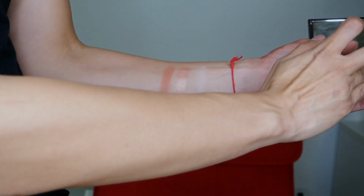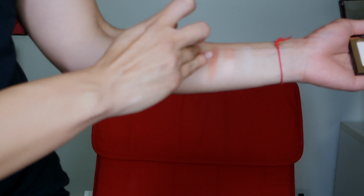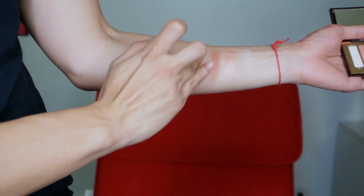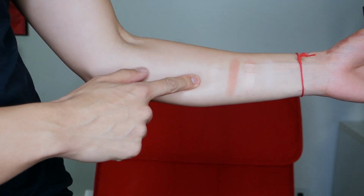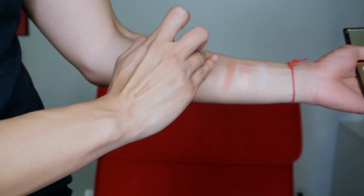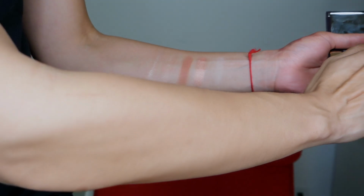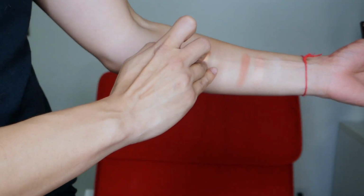Very pretty. The fourth shade is a low shimmer champagne tone. The middle shade, which is the fifth shade, is going to be a high shimmer sparkle golden champagne. The sixth tone is a copper.